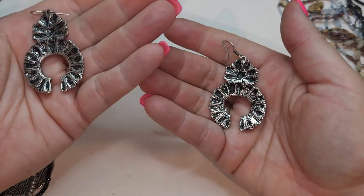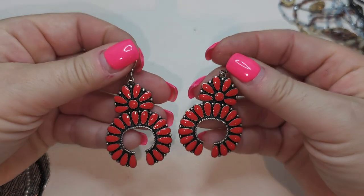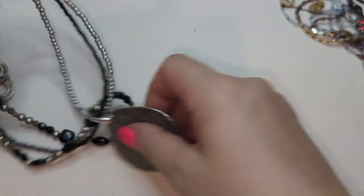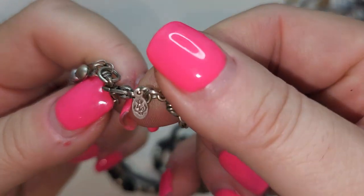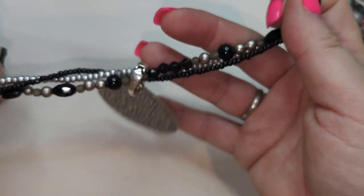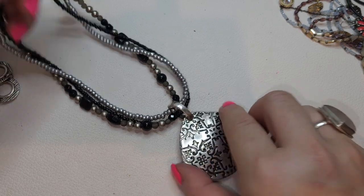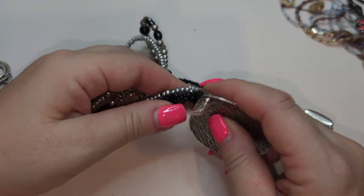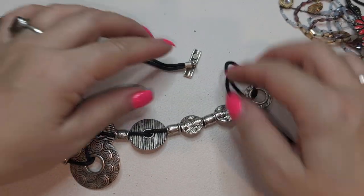Another pair of dangle earrings, silver tone with orange, reddish enamel. This one's probably again Premier Design. Yep, Premier Design, silver tone, black stones, and here we have a silver tone and kind of a carved pendant. You can remove it if you don't want it, it's magnetic, or you can exchange it for different ones. And the last one in this baggie, oh my goodness, this is heavy.